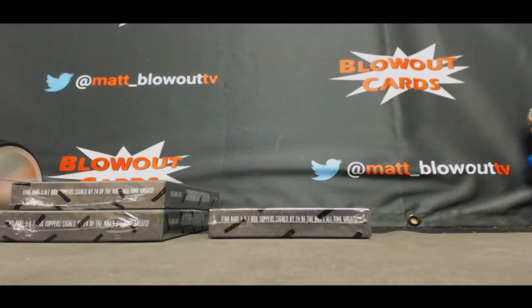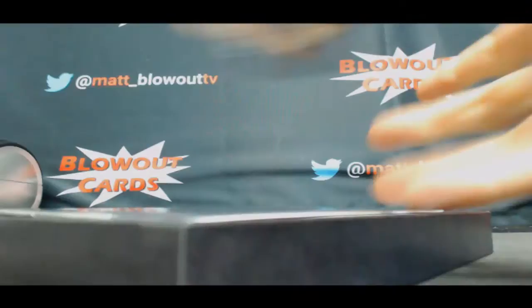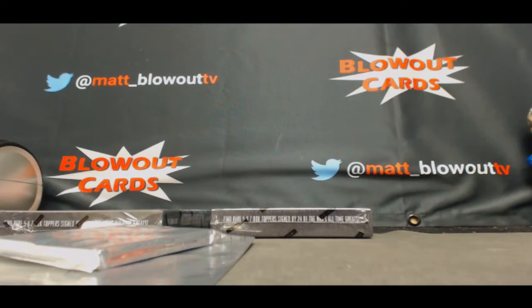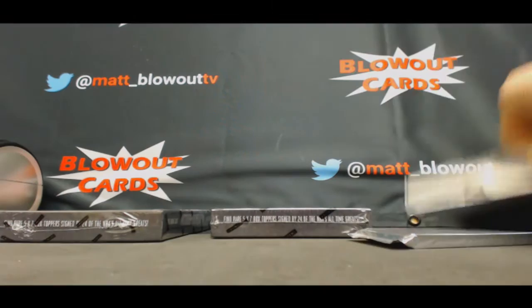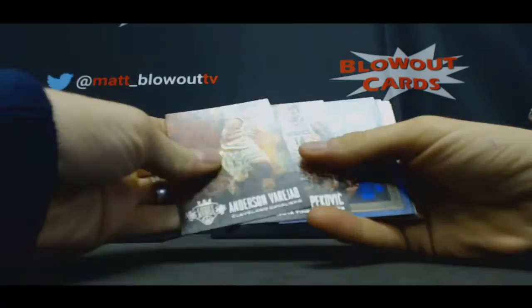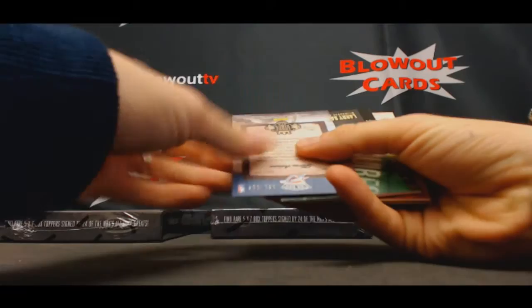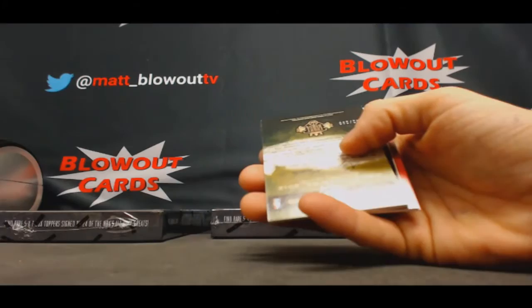Nice, nice. Vince Carter, box top, Anderson Varejao, Pekovic, Dennis Schroeder, 75, Steven Adams, 225, Moses Malone, Larry Sanders, 175. Jersey of Rajon Rondo to 325.